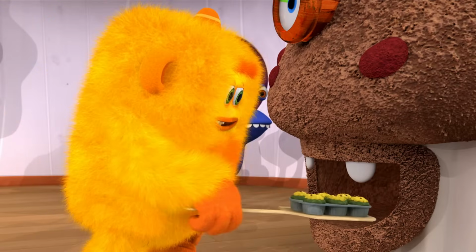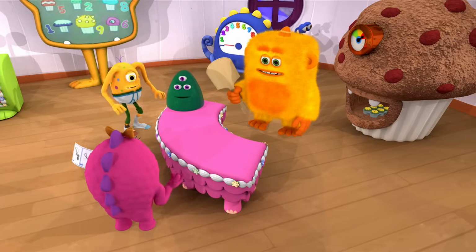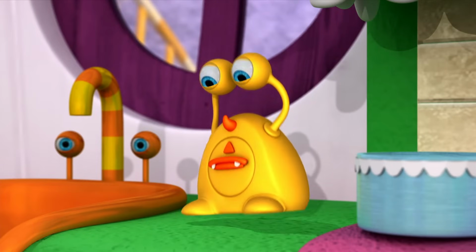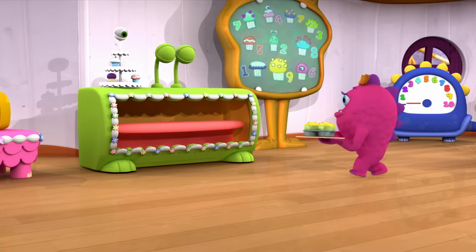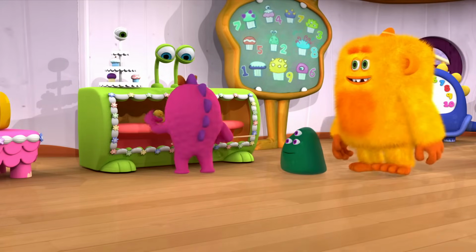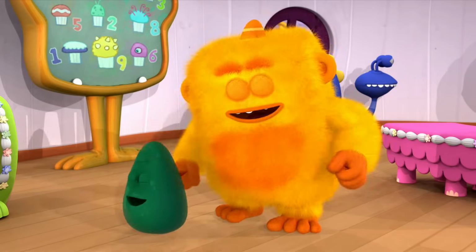Into the oven. Are they ready yet? No, Goo. They take time to bake. There! The monster muffins are baked. The last thing we need to do is put them on the shelf. We love slimy, grimy monster muffins! Oh, yum!